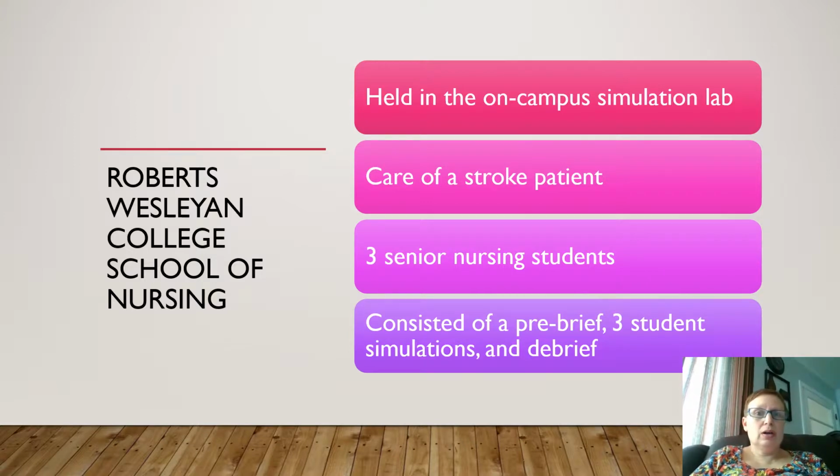Each student would go into the sim room on their own while the others watched, and they watched from a closed, like closed captioning or conference room TV. The first student addressed the patient having the stroke, so they had to identify and pick up on the signs of the stroke and call for more help.